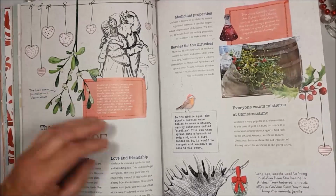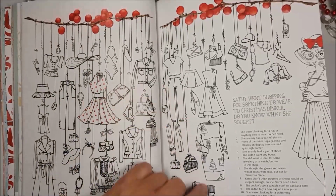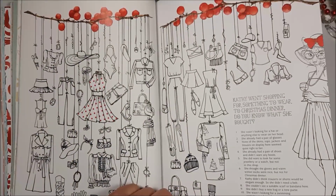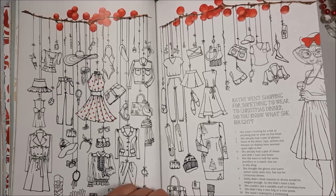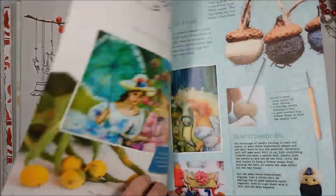I think this particular issue is just jam-packed full of things. Lots of images here which you could colour and cut out if you wanted to. And look at this cheeky cat. A little while ago there was a giraffe. Really liked him, but I like the cat just as much.